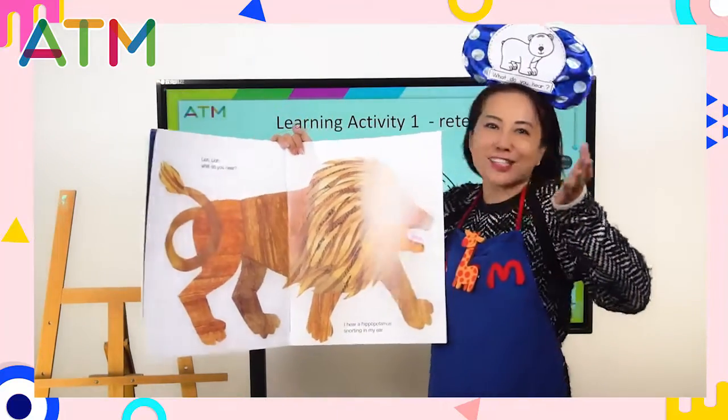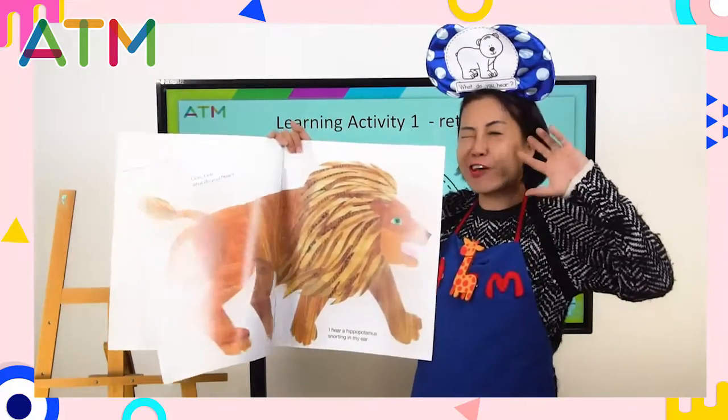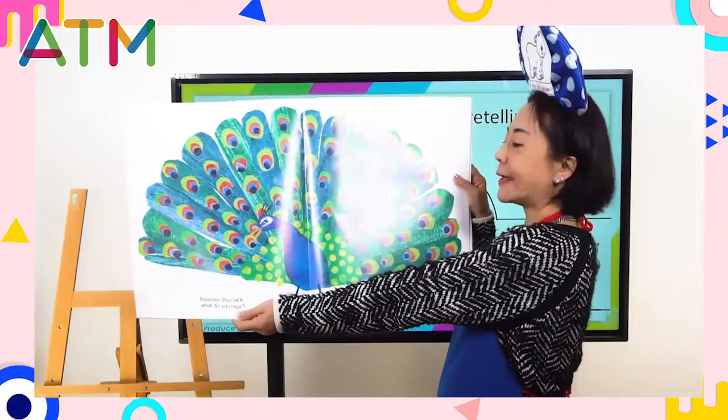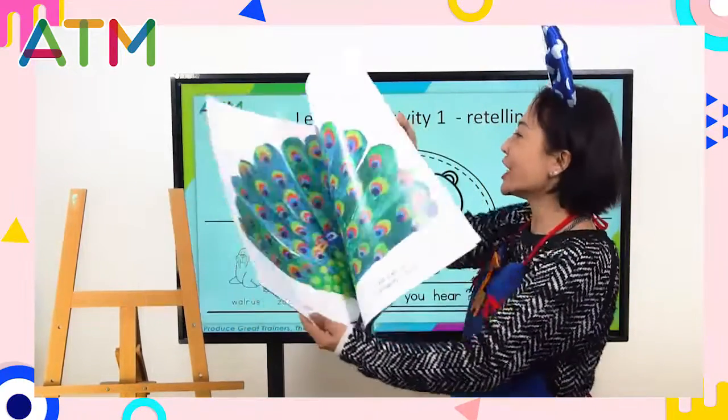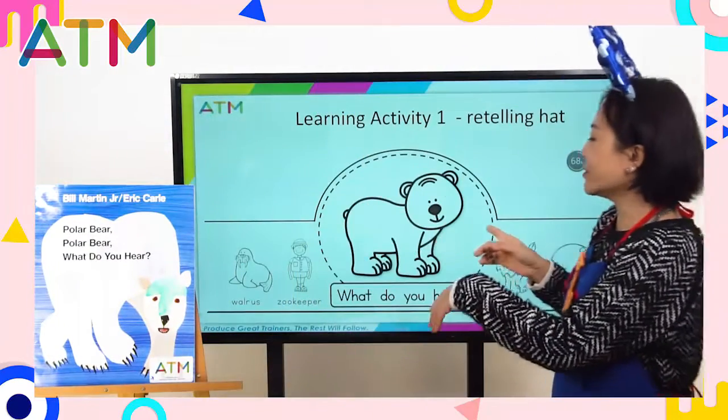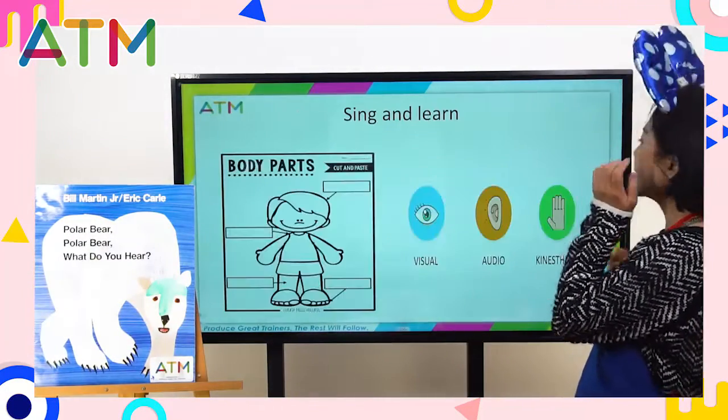Okay, so you can ask your kid to have fun. Or you can use a peacock voice. Peacock, peacock, what do you hear? And ask your students to have fun, the activity with you, the retelling hat.